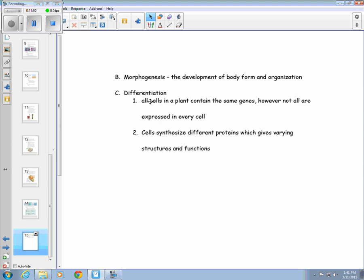In plants, all cells in a plant contain the same genes. However, they're not all expressed in every cell. This is the same for all living things. So every cell in a plant has the exact same DNA, the directions for everything.